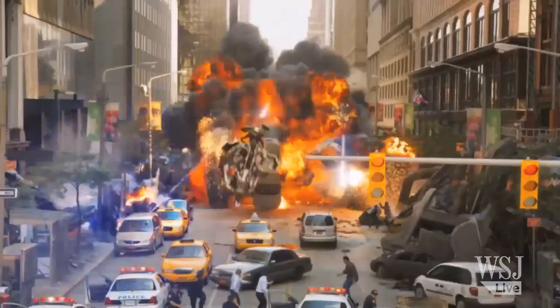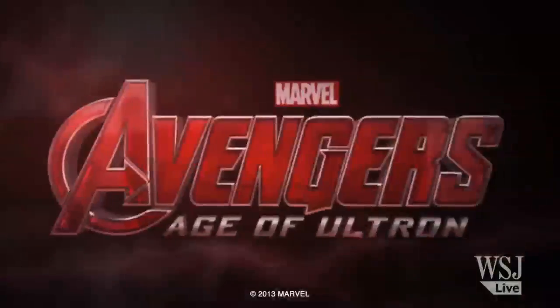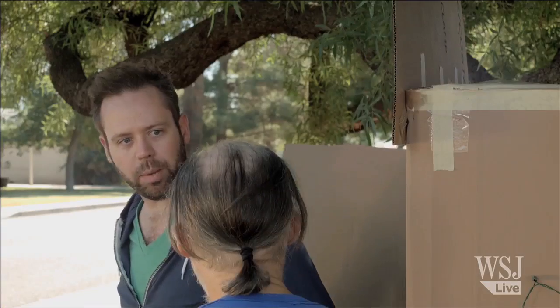What's more, the creators of both entries will have the chance to work on the set of Marvel's The Avengers: Age of Ultron.